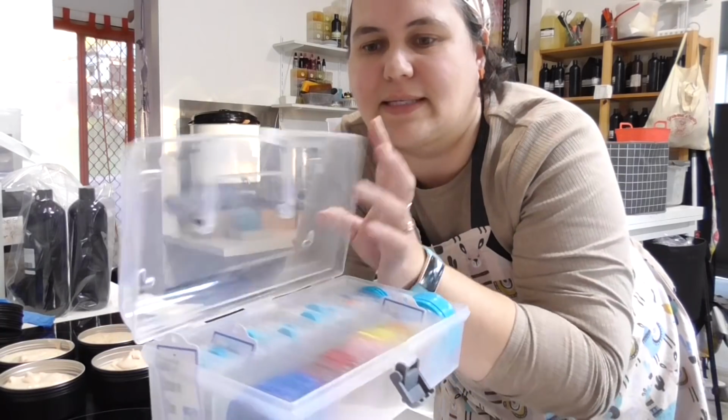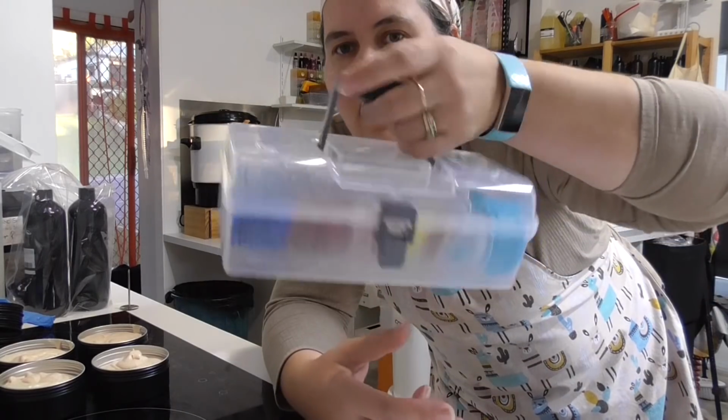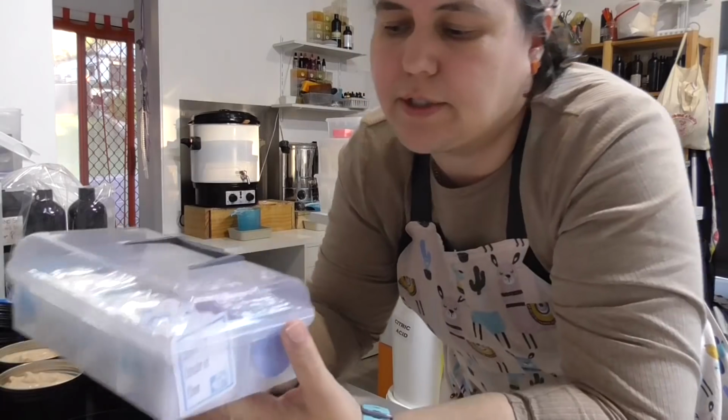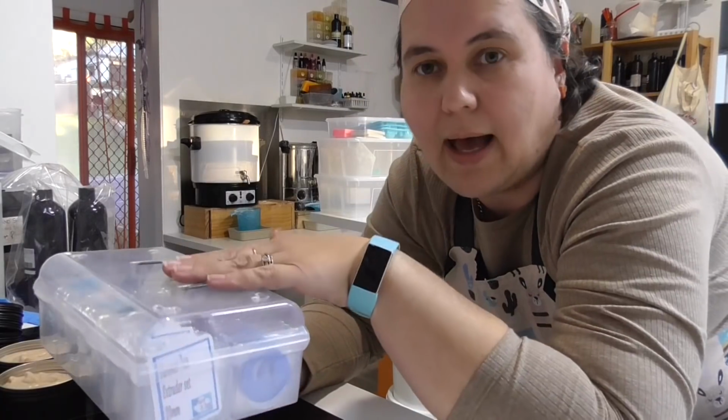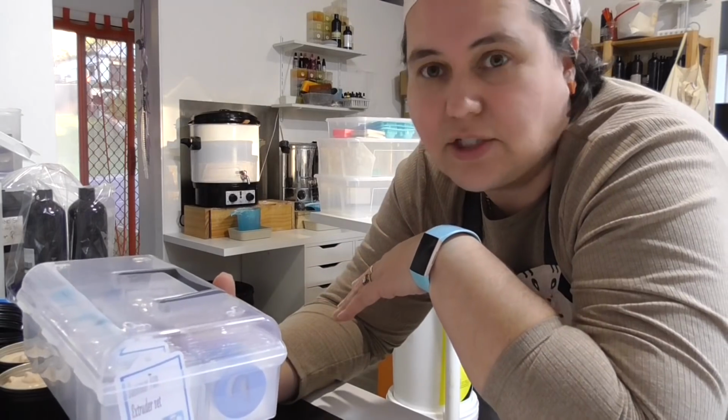But they all fit nicely into my little container, so we can zip it up, and it's all nice and sorted. And now all I have to do is come along. What I'll do is actually make myself some proper little cards to go in the front, so I know exactly what's in each of the sections.